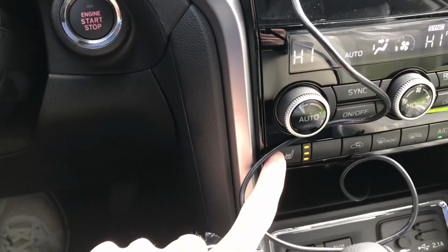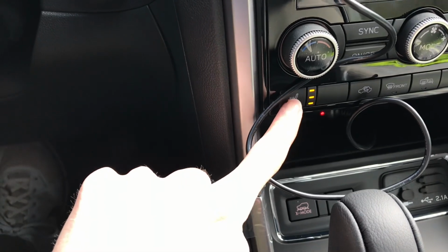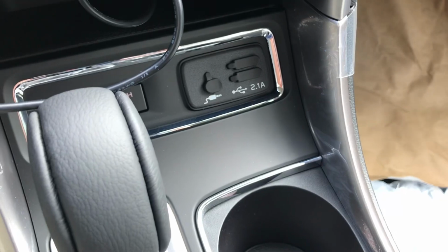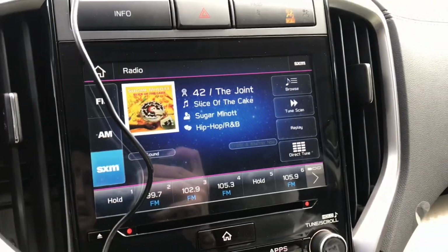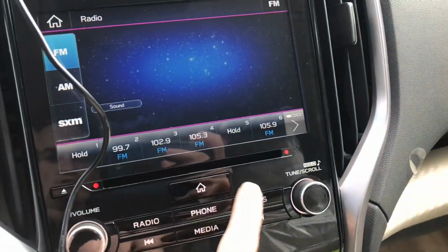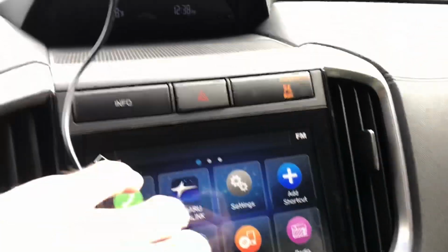Here's the, oh, those are so nice. It's a little cold today, so you do have those different levels, so high, medium, or low. Keep it on high right now. USB, aux. Here's that setup right here. Once again, you can do Apple CarPlay or Android Auto. It's a touch screen. Lots of different features on here. You can connect your phone and all of that.